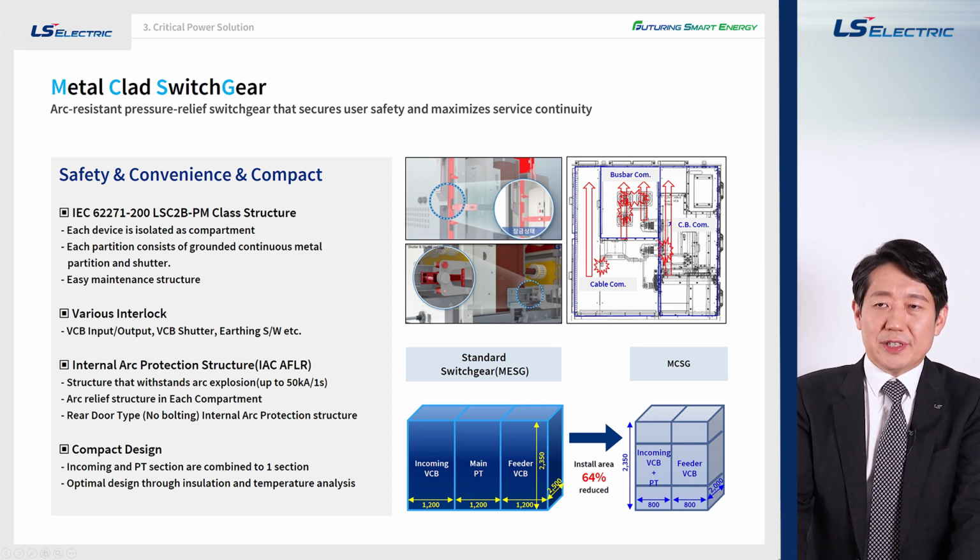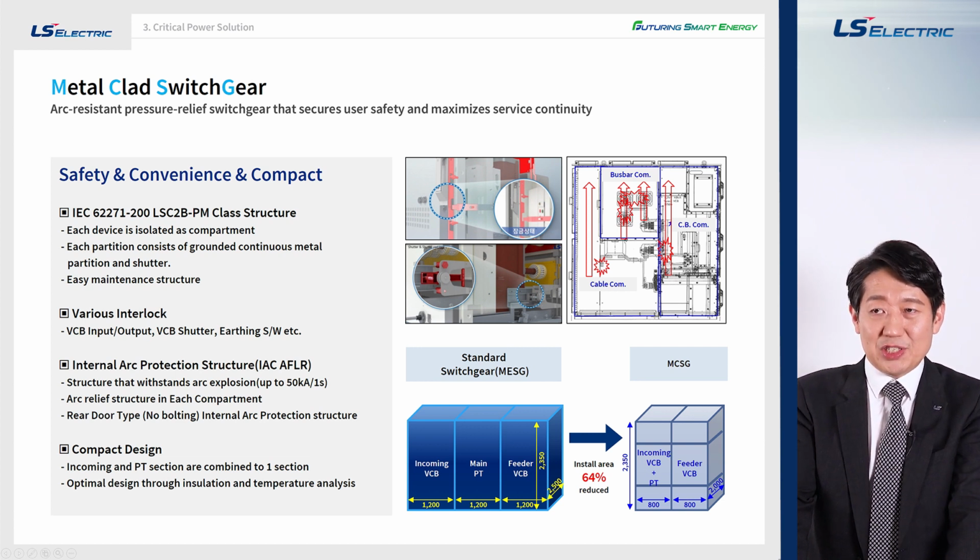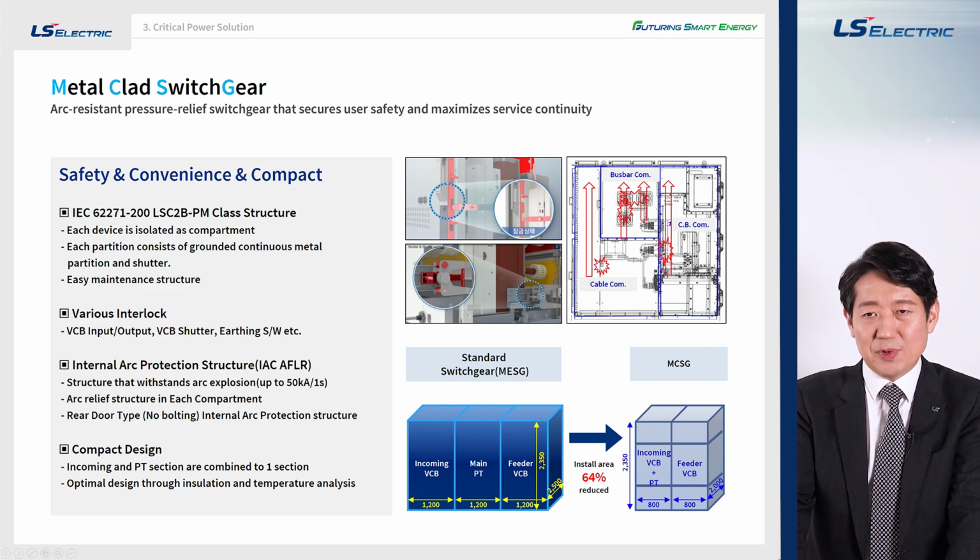The arc-resistant switchgear conforms to the IEC 62271 standard while reducing the size of the existing switchboard to 64%. It is a product that can protect facilities and people by separating each important area into a separate arc-resistant type to prevent transfer of the accidents by area as much as possible.